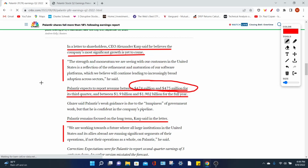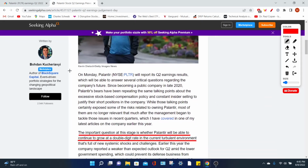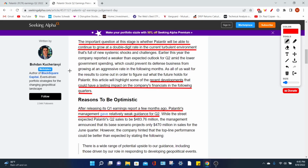The CEO even reiterated his bullishness on the company, and he said, and I quote, "We are working towards a future where all large institutions in the United States and its allies abroad are running significant segments of their operations, if not their operations as a whole, on Palantir." End quote. And I think that is a phenomenal goal, because I already like their goal of being the default operating system for the government, but I also like their goal now, which is to be that same type of default operating system, but for the commercial enterprises as well. And because I think their commercial institutions are going to be the thing that bring this company profitable, I think Palantir can achieve that. However, if you don't have the stomach or the ability to hold Palantir until 2025, regardless about what the stock price does in the short term, then this stock just may not be for you.